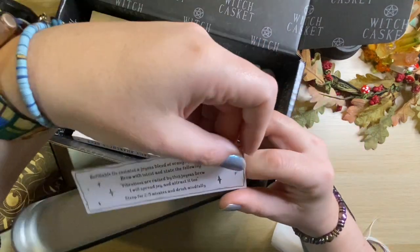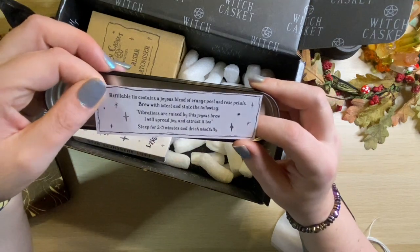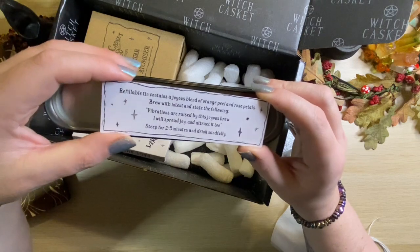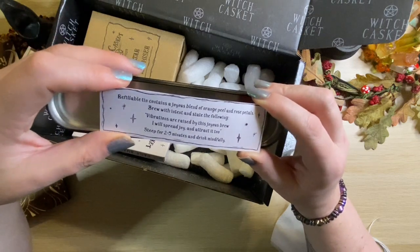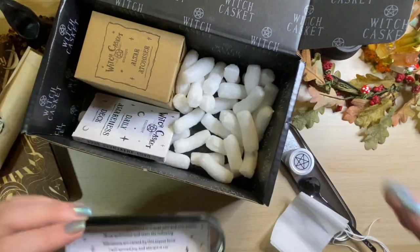So, refillable tin contains a joyous blend of orange peel and rose petals. Brew with intent and state the following: Vibrations are raised by this joyous brew. I will spread joy and attract it too. Steep for 2 to 5 minutes and drink mindfully.